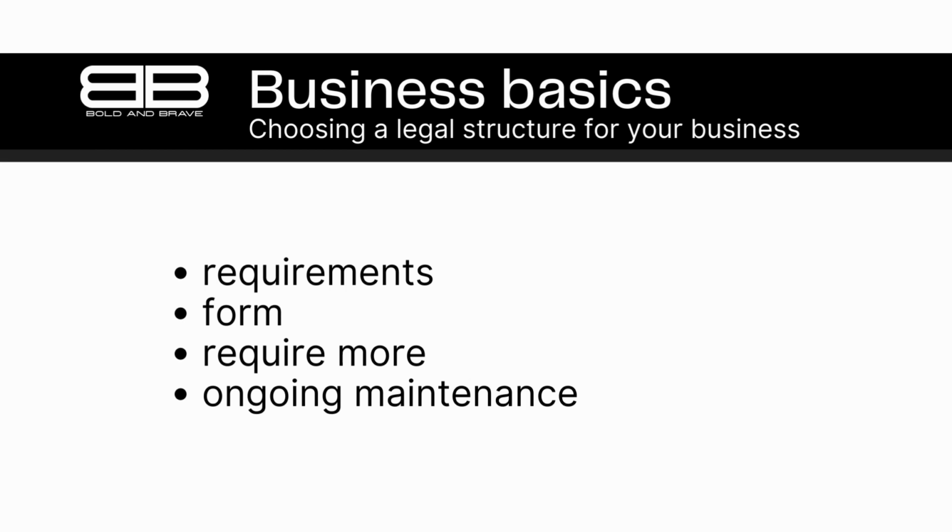A sole proprietorship is the simplest and easiest to form, as there are no legal requirements or administrative tasks involved. However, it's important to note that a sole proprietorship offers no liability protection and may not be the best option for larger or more complex businesses. An LLC and corporation, on the other hand, require more legal and administrative steps to form and maintain.